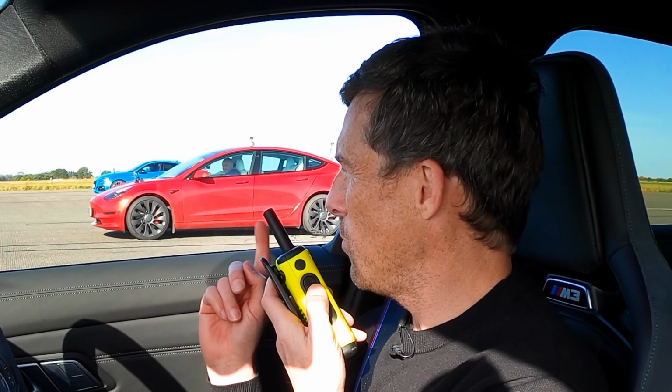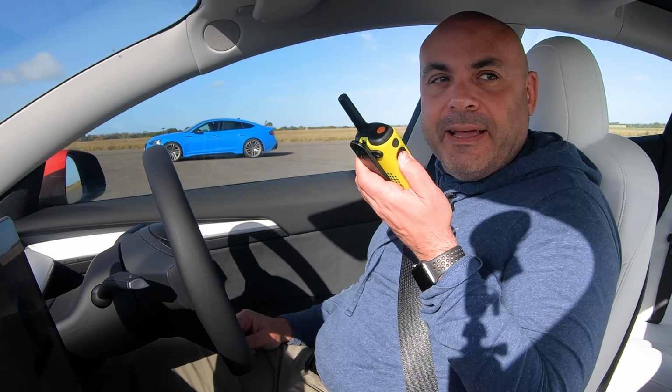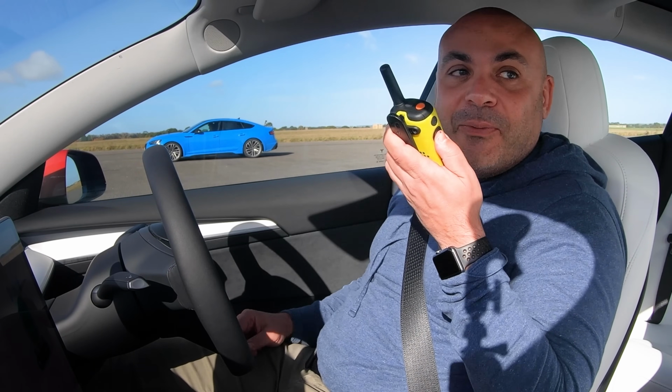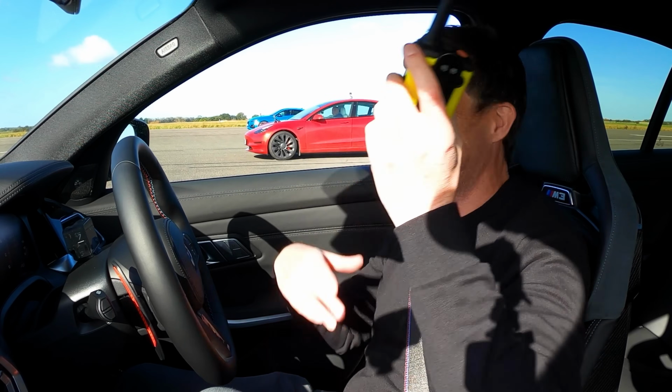Well, and what speed was it that the Audi came past you this time? It was about 110 miles per hour. And the BMW? 100, exactly the same when we went in 30. So basically, the Tesla wins up to 100 miles an hour.